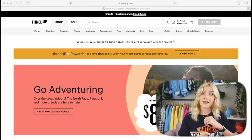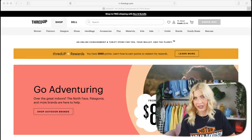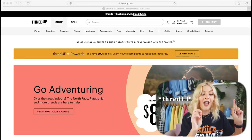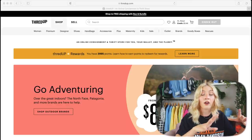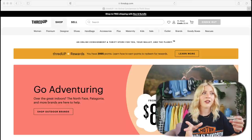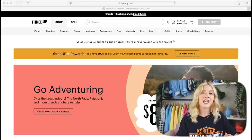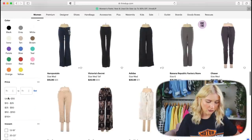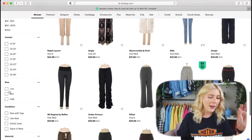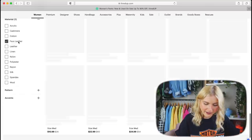Now, the leather pants one, I was looking for a specific brand, but honestly, I don't think I would be able to find it on Poshmark. I can search for pants that are high rise and leather or faux leather. And so that's my favorite way to use ThredUp if I am looking for a specific thing, not necessarily a certain brand. So let's go into high rise. I find with the high rise filter, they aren't always high rise.